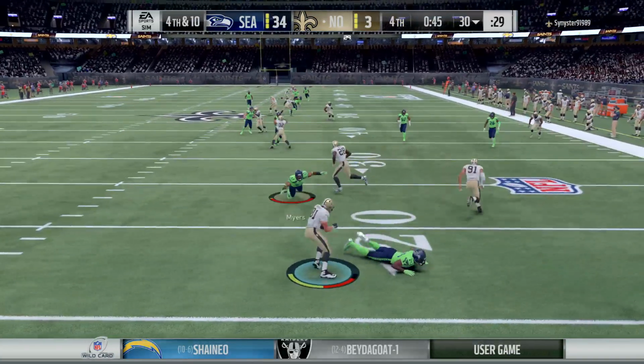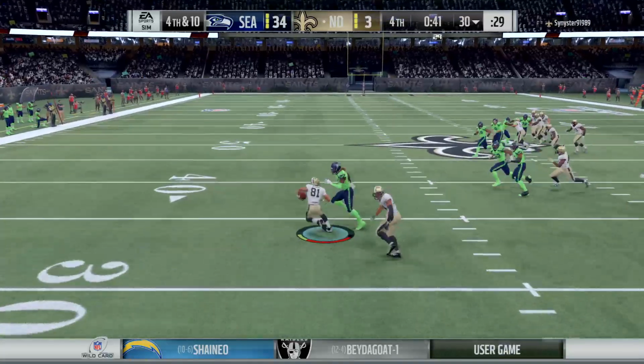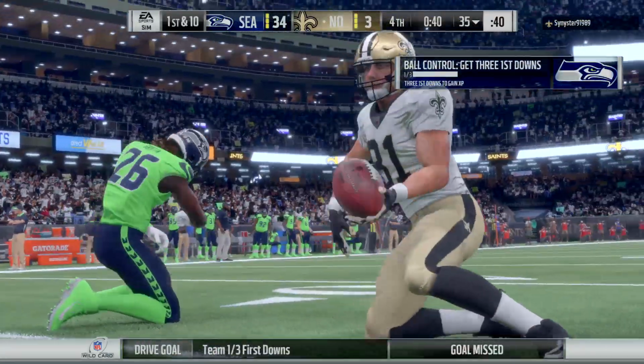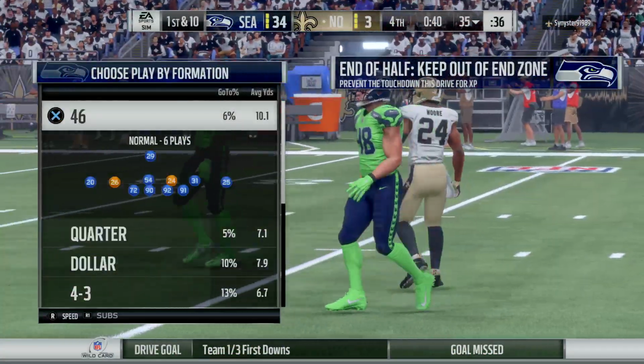This is taken around the 12. A very nice job on the run back there. He'll get 23 yards all told. And out will come the offense as they take over.